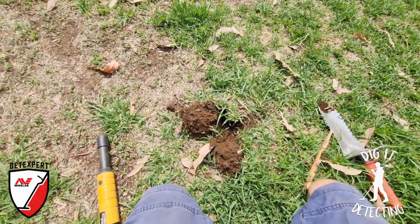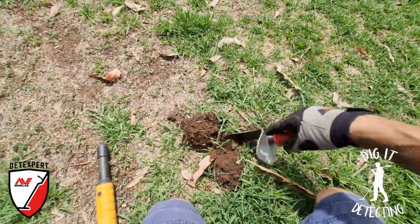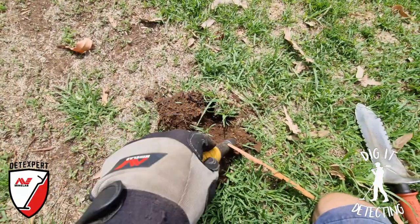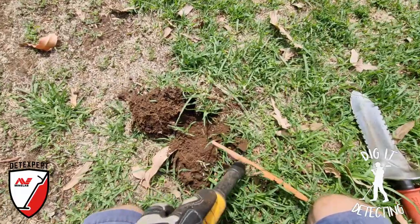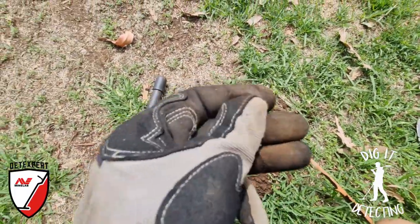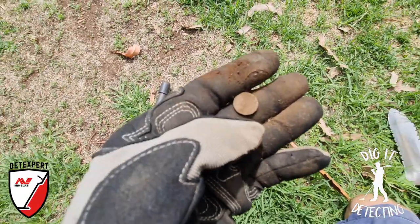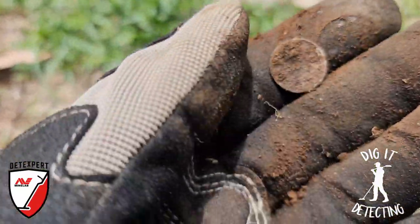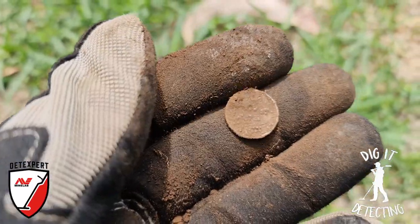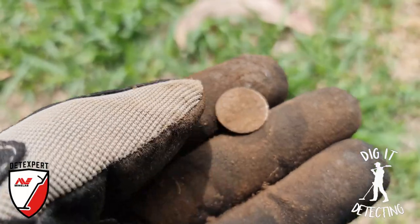Oh dear. That's a coin. I'm sure of it. Might be a little threepence. Let's have a look. Oh, there we have it. Nice little threepence. Wow, that's awesome. Although, when I say nice, it looks like it's been through the wars. That is silver though. Awesome, awesome stuff. We'll have to give it a clean up when we get home.